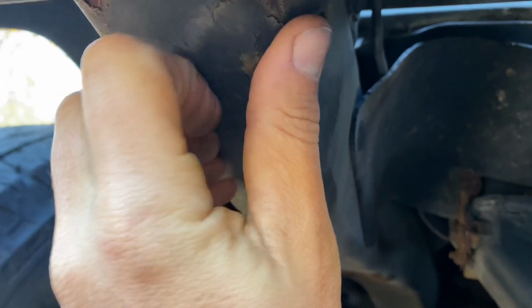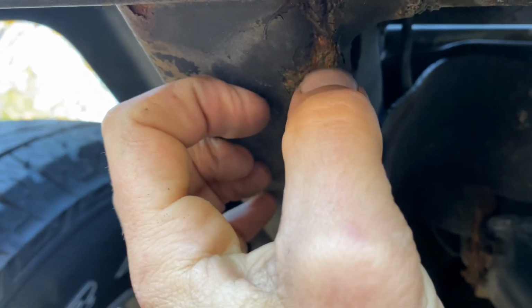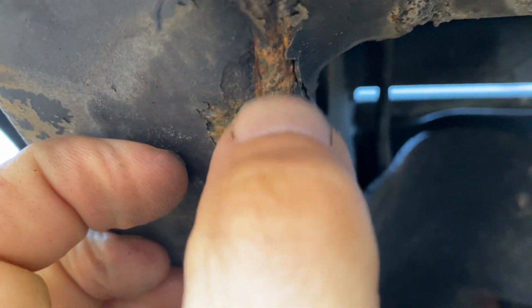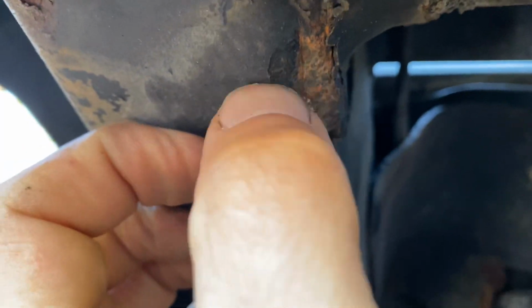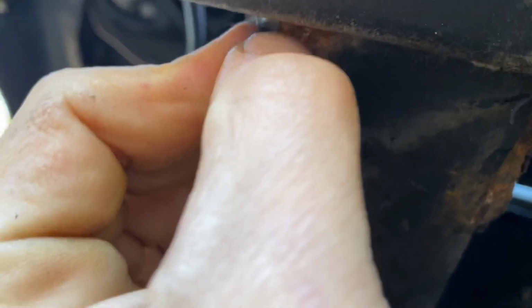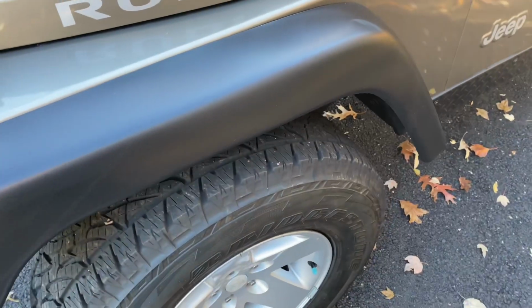I mean, the bottom of the frame, here's a prime example. So you got a little area here. If you wanted to sand that down, see, that's completely solid right there. And you just refinish it. That's just one little area. You got another little area right here. You see on the bottom, it's completely solid. So this is just very typical. But one thing is that the body is very rust-free as well.